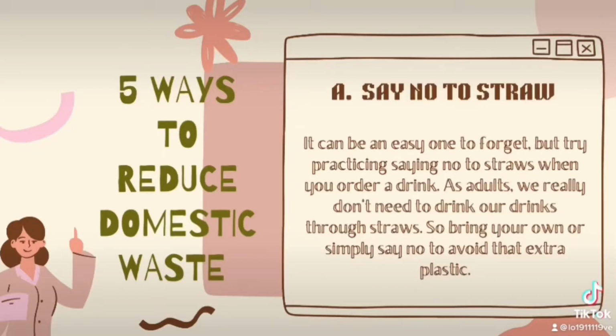5 ways to reduce domestic waste. A. Say no to straws. It can be an easy one to forget, but try practicing saying no to straws when you order a drink. As adults, we really don't need to drink our drinks through straws. So bring your own or simply say no to avoid that extra plastic.